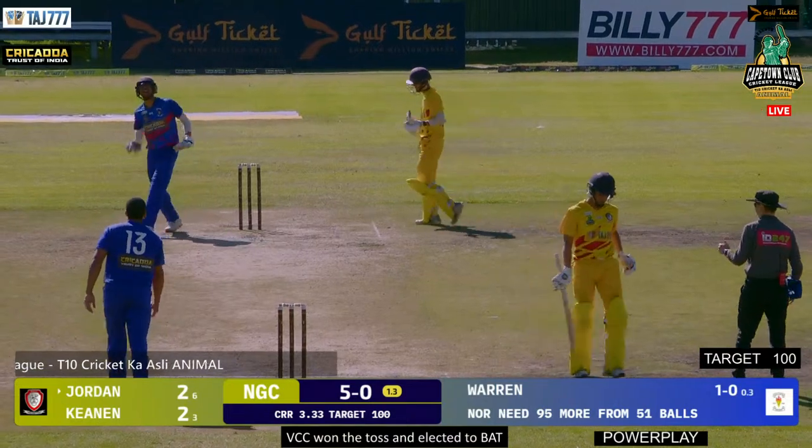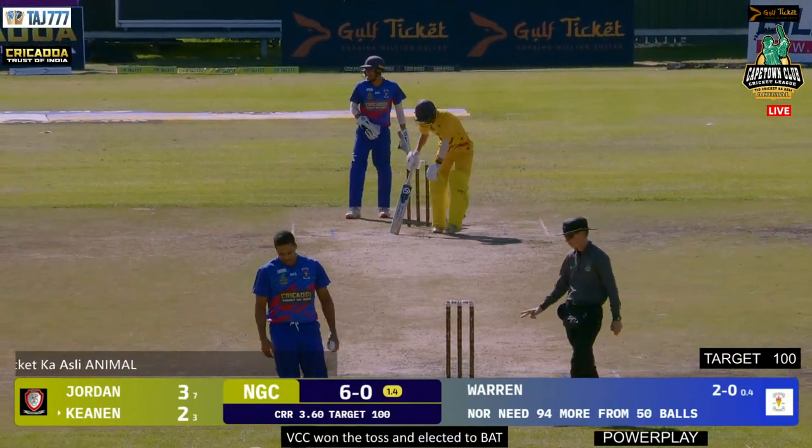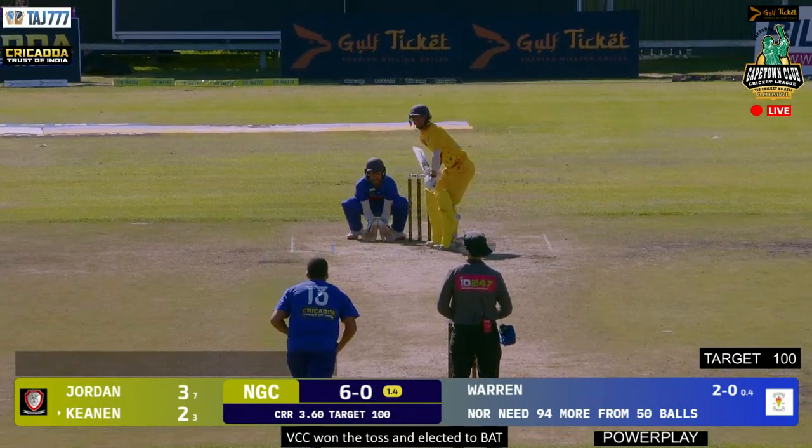Gives himself room, and this is squirted out just to the leg side behind square. It's just going to be the one. And this is all going to plan here for Victoria Cricket Club. Max, he's bowling here. Lovely bowling. Bowling to the fields here. Bowlers of Victoria.